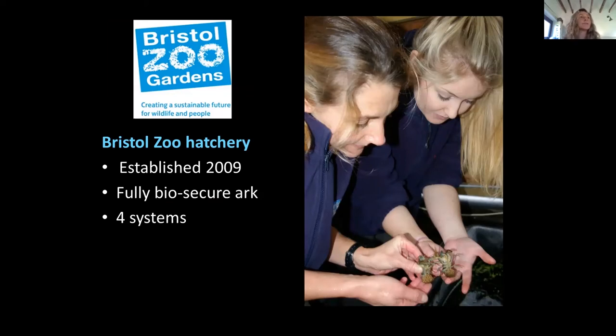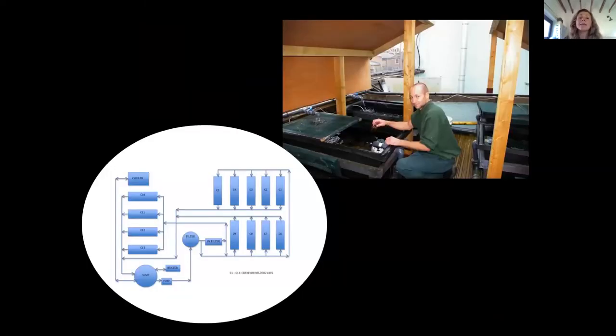It's got 4 different systems, one of which is a public display for people to enjoy in our aquarium. Now, this is the outside system. It's got 13 tanks on a recirculation, as we call it. So it's got a filter in the middle, and then various bits and bobs hanging off the filter to keep the water quality nice. And then we have heaters and chillers.